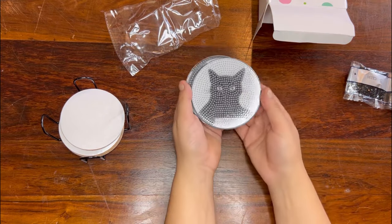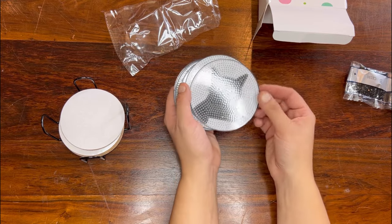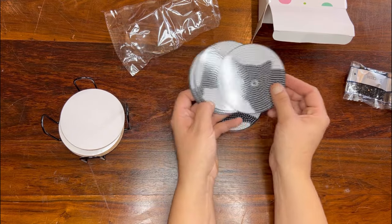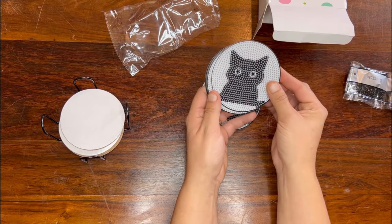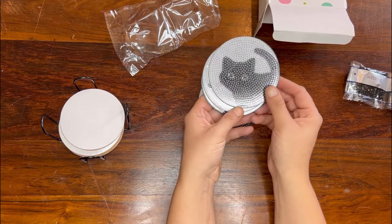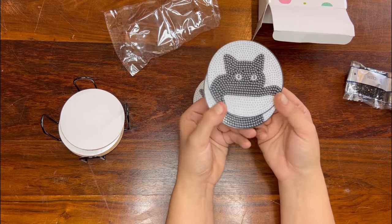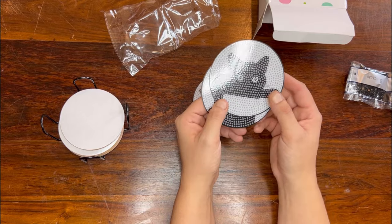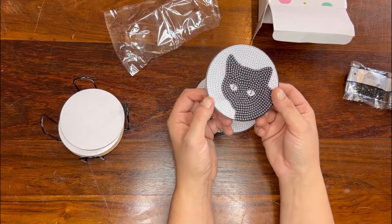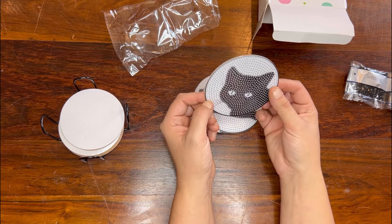So our coasters are obviously all just going to be black cats in different poses. It's got that one, that one, that one, that one, that one, that one. And some people have said on my Temu unboxing video that they have bought the same coasters. So let me see yours when you're done, because I'm really excited to be doing these.